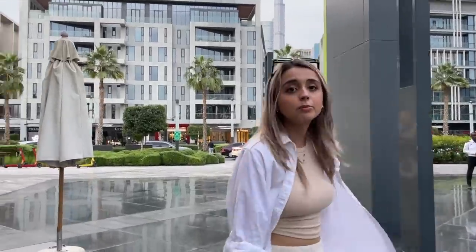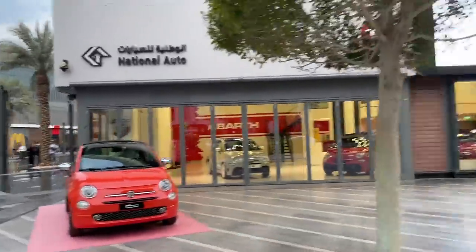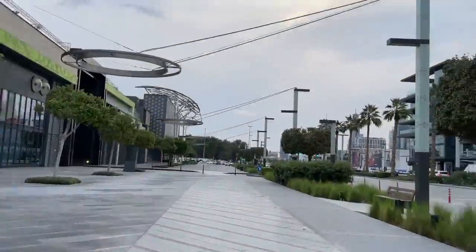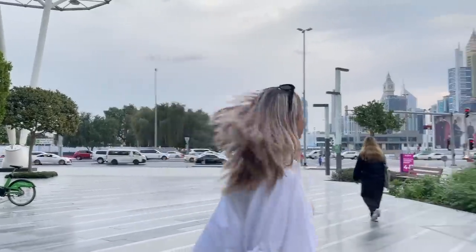We have a really prime location. I sound like I'm advertising the university. You can see the Burj Khalifa from pretty much everywhere. What's Dubai without its Burj? Right outside CUD, the second you step out after your classes and you're in the mood to, I don't know, spend some money, buy something. Right across the road, we've got Rolls Royce. Let's go buy a car, because why not?